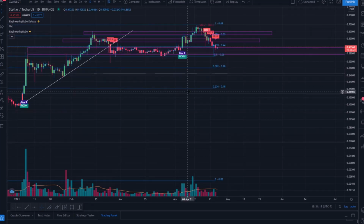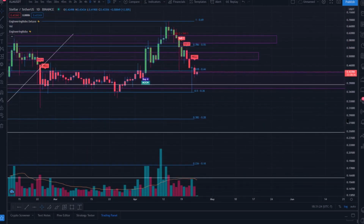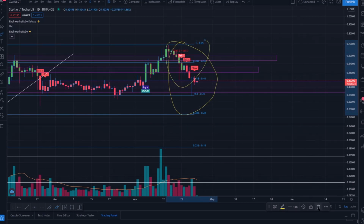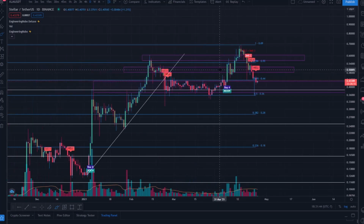When we slap on EngineeringRobo along with these key Fibonacci lines, we see some significant levels that we can be interacting with moving forward here, and we see some very big and scary sell signals. Sell 2, sell 3, sell 1, sell 4. Hell, we have every sell signal that you could really draw, and so that is very significant for price action, and that is going to be a very key factor in assessing price action moving forward.